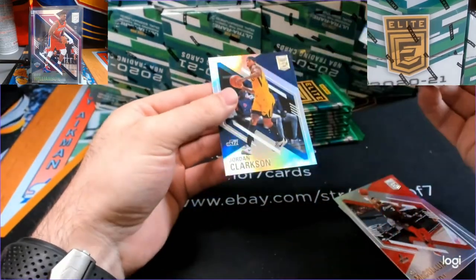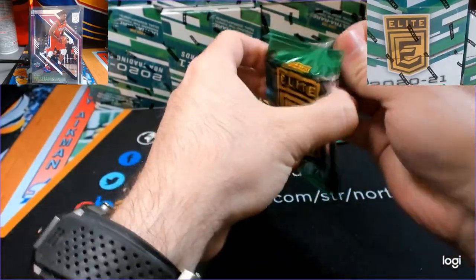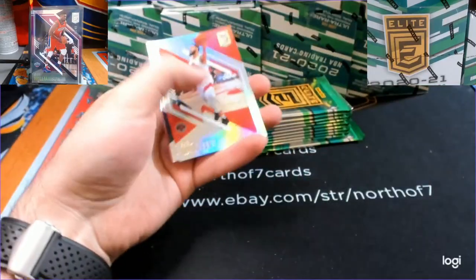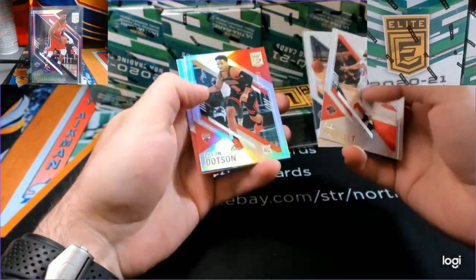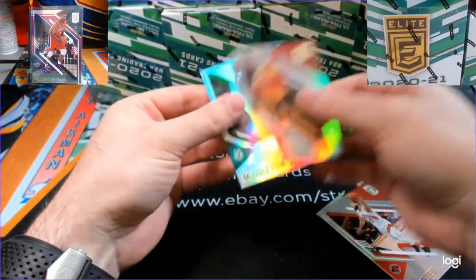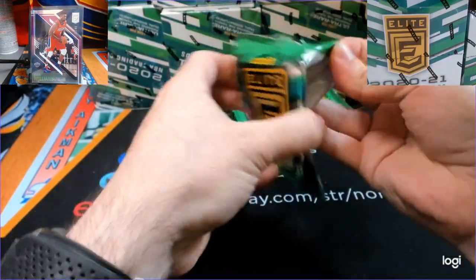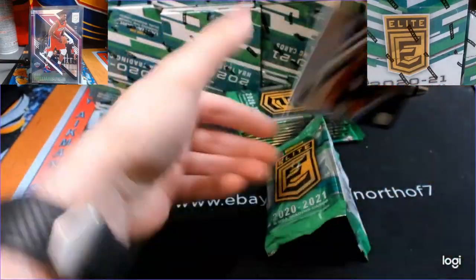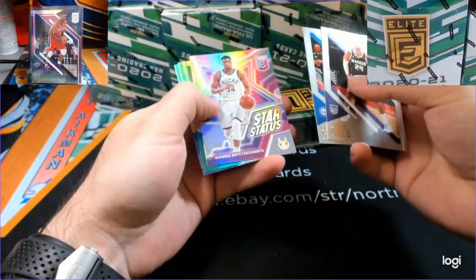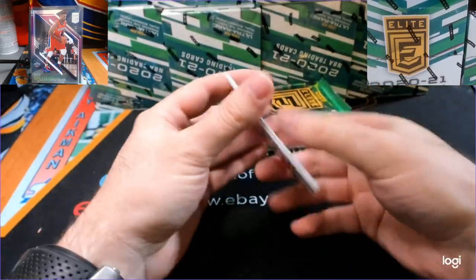All right, Tobias Harris, Jordan Clarkson. Van Vleet, Rubio, Dotson out of 299. We got Hero and Middleton. Clap. All right, Ben Simmons, a Giannis star status. Kemba Walker and Kyle Kuzma.